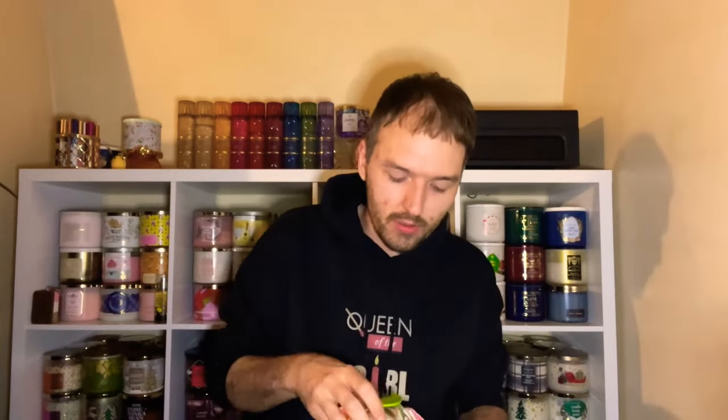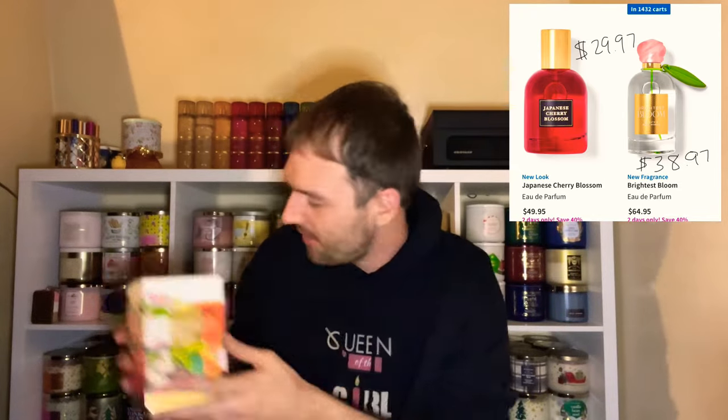I think it actually looks a little better without the leaf, but we'll go ahead and put it back on here. Super easy to take off, super easy to put back on. So if you don't like the leaf, you can totally take it off. You can move it around. So super cool. So there is Brightest Bloom. Oh, this has to go all the way up top here. So I was so happy to finally pick this up for 40% off. I think it was like $34.97, I want to say.